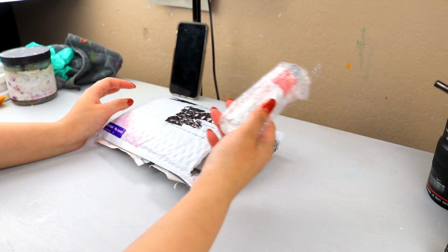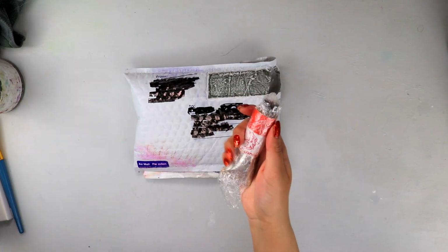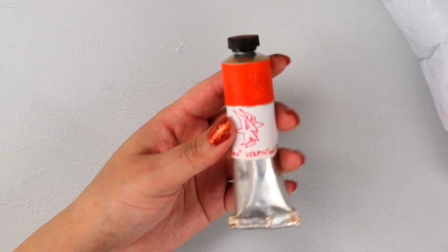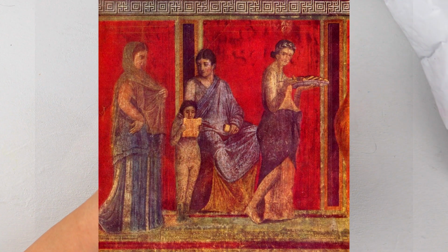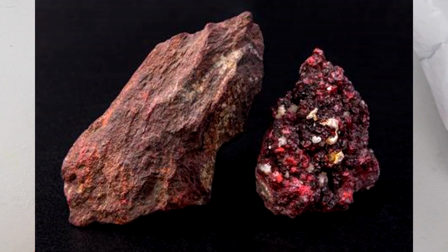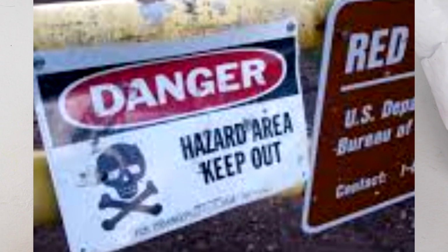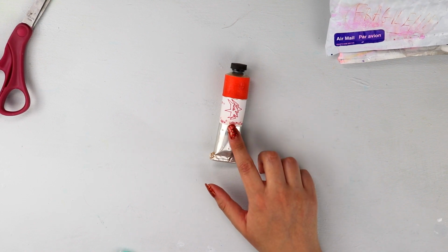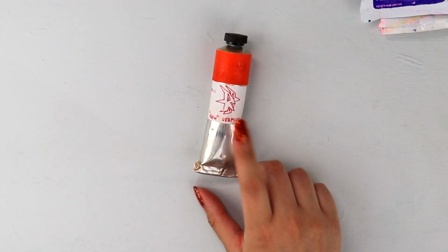So our very first color that we're gonna test out is, ooh, new vermilion. Vermilion is such a beautiful color. It's a color you don't really see anymore. Now, what made this paint so sought after in ancient times was that vermilion was made from cinnabar. And cinnabar, if you don't know, contains highly toxic amounts of mercury. And it's recorded that the miners who would mine this would only live an average of about 3 years because it was so toxic to get.